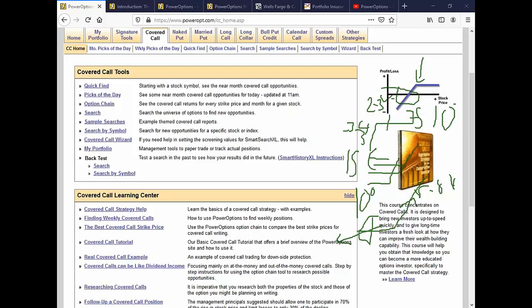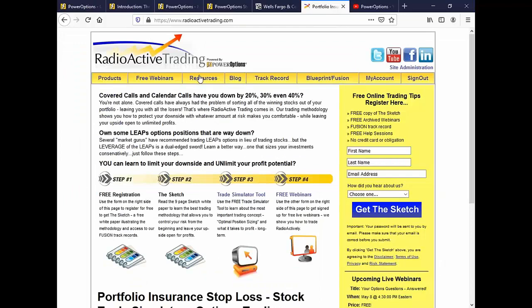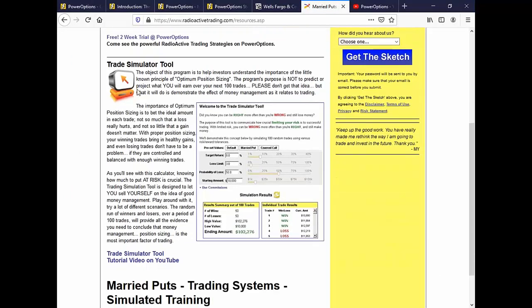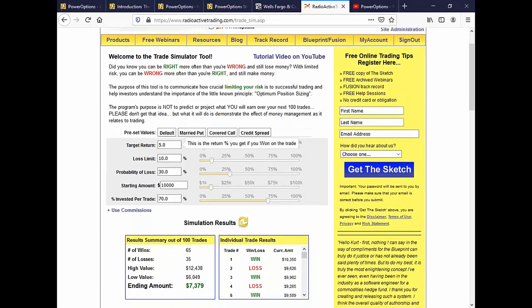Okay? There's a unique tool I also want you to check out this weekend if you have the time. Go to radioactivetrading.com and click on the Resources tab, and you'll see this Trade Simulator tool. Now what this does is you can put in an expected target return, expected loss on average for your trades, your win-loss ratio, probability of loss, and set in an investment amount and how much you would invest. I have a default here for covered call, which is actually high, but implied volatility is high now.